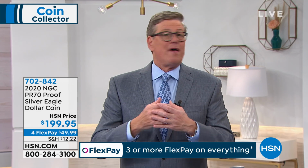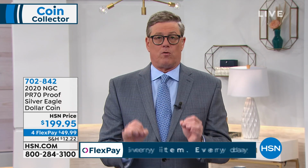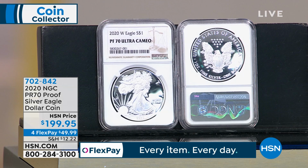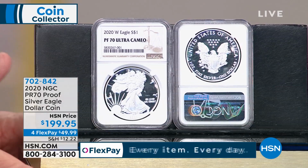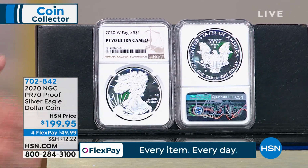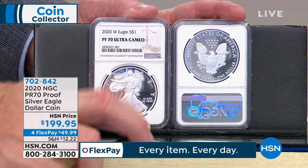That's what NGC is. They don't buy, sell, or trade coins. All they do is certify and guarantee coins. NGC stands for Numismatic Guarantee Corporation. Once it goes in that holder, they guarantee it for weight, content, purity, authenticity in perpetuity, and condition. All of that is guaranteed, which is why it's such a pricey proposition to get a coin in this holder, and to get a perfect coin in a mirror finished coin like this.